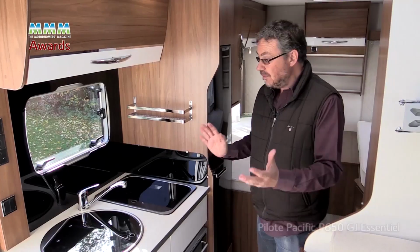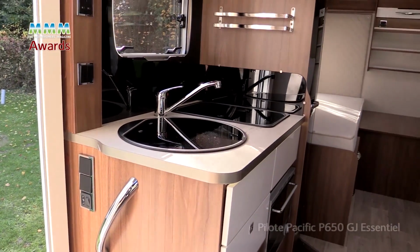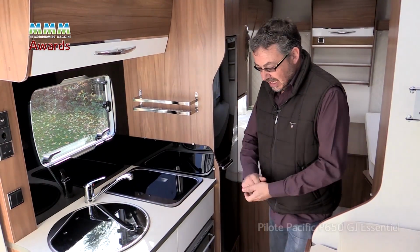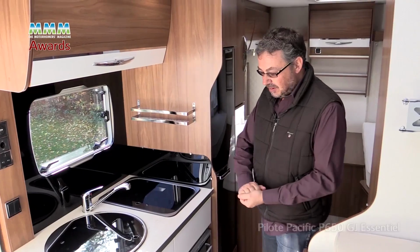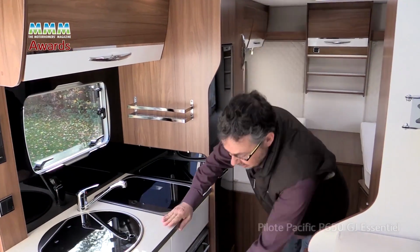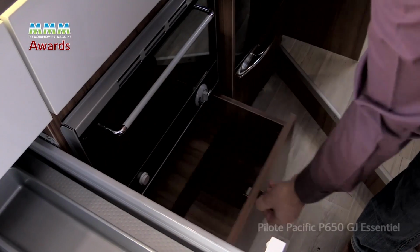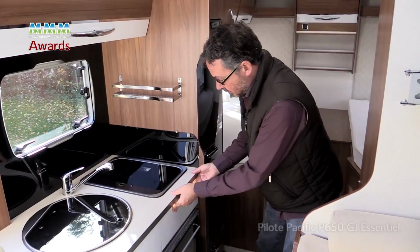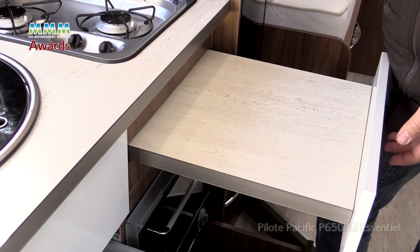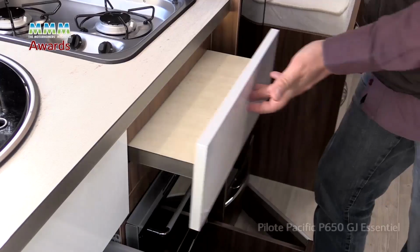Now, you won't get a vast kitchen in a motorhome that has fixed beds in this sort of size, but it all works quite well. Pilote obviously realise, as any experienced motorhomer knows, that drawers are so much better than cupboards. There's plenty of drawer space here. But they've also thought about worktop. Rather than a little flap at the end, it's a slide out unit in front of the 2-burner hob. I like that.